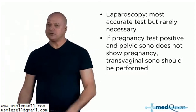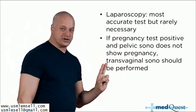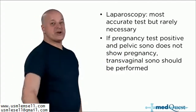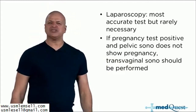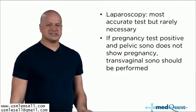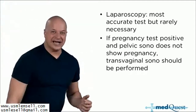So what do you do if transthoracic echo is negative? Transesophageal. What do you do if pelvic sonogram is negative? Transvaginal. What do you do if the PSA is positive, but I can't feel it with a rectal exam? Transrectal ultrasound. You got the idea, man? Ooh, I think you've got Zollinger-Ellison syndrome, but I can't find the gastrinoma with a sonogram or a CT. Endoscopic ultrasound goes deeper inside.